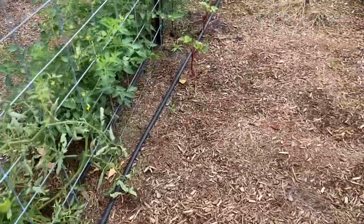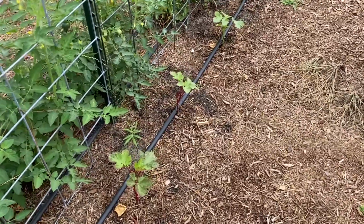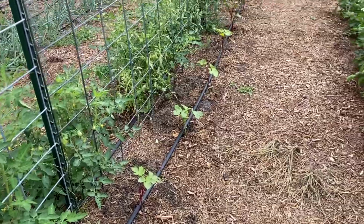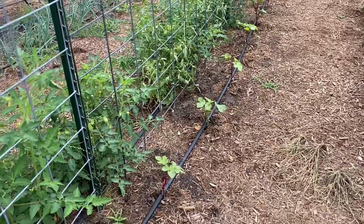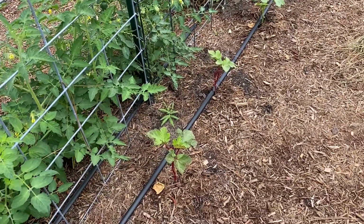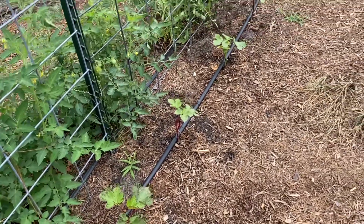All right, the last thing I haven't shown you is my little okra row. I didn't have fantastic luck with my okra this year. So I've only got about 10 plants, but I intend to be very intentional as they become ripe so I can preserve them. We'll probably do some pickled okra as well as just blanching and freezing some of it.